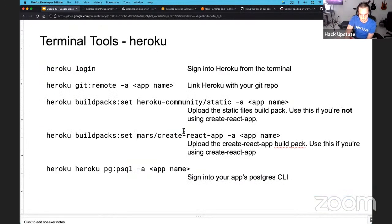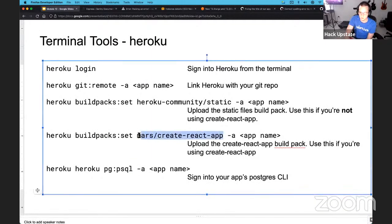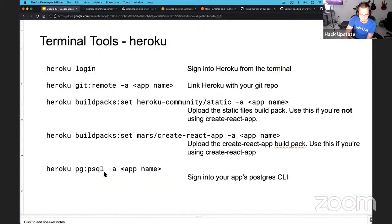Same thing for Create React App. This was the command that we used for initializing our Heroku app with the Create React App buildpack. And then we also looked a little bit at the heroku pg:psql command. This allowed you to open up a session in Postgres. If your backend had Postgres enabled, you could use this to drop into the Postgres CLI. Okay. Any questions on the Heroku commands?